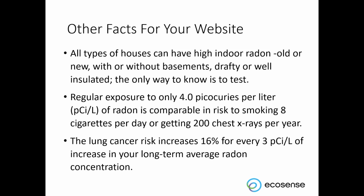Another fact that doesn't often get promoted: regular exposure to 4 picocuries per liter of radon, which is the EPA action level, is comparable in risk to smoking 8 cigarettes a day or getting 200 chest x-rays per year. A lot of people read that and go, I don't want my kids, even if they're not thinking about themselves, to be exposed to that. Yeah, I'll pay you to do a radon test.